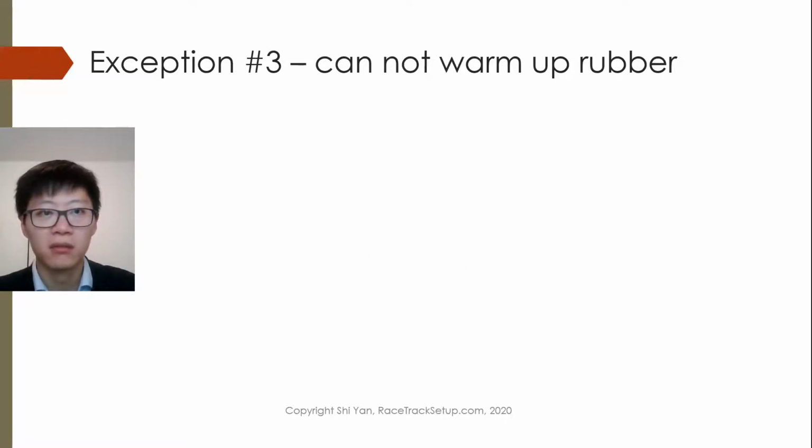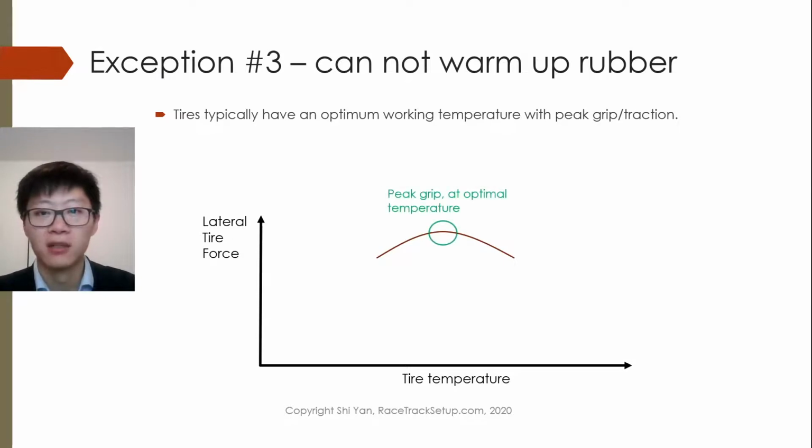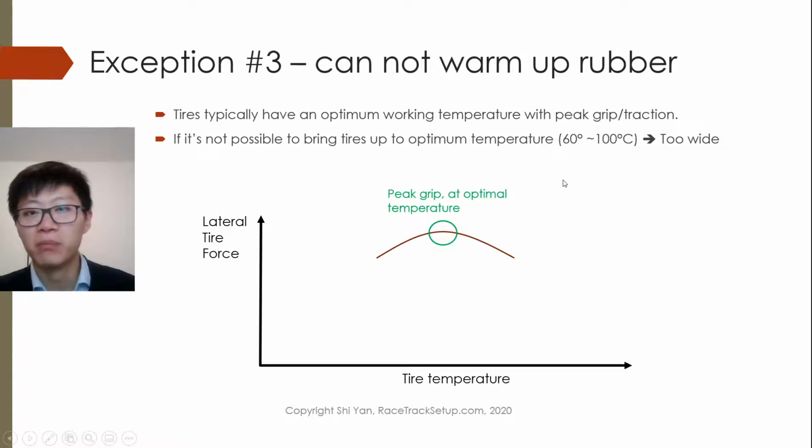So exception number 3 is if the vehicle cannot warm up the rubber to the correct temperature. So as mentioned, tires have an optimum working temperature with peak grip and traction, and if the tire is so wide that the vehicle is not able to bring the rubber up to that working temperature, then the tire is too wide.